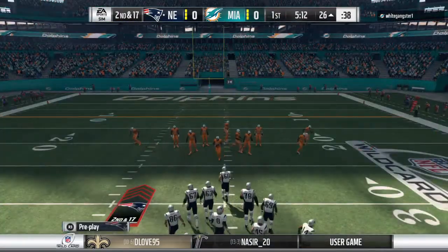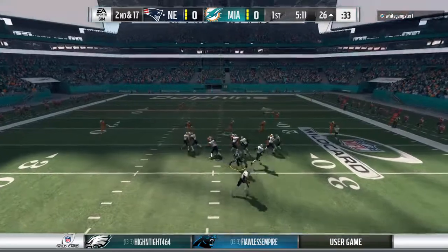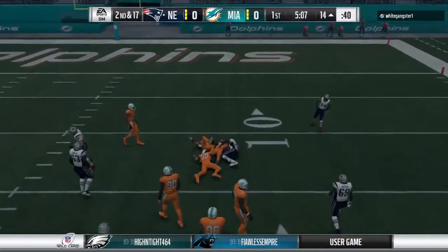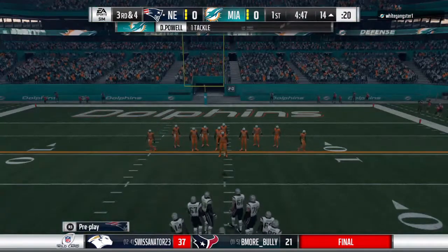So certainly not what they were hoping for, especially on the road. Their starter forced to the locker room, and they will hand things over to their backup quarterback. Now they try the right side here. And he'll get him inside the 15 down to the 14-yard line. 13 yards on the pickup, and they're going to face a 3rd down.